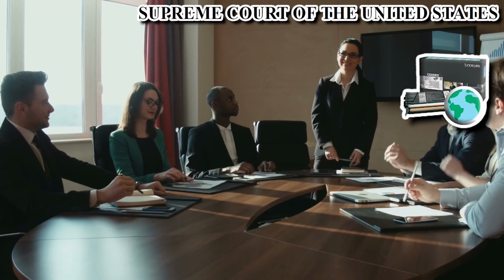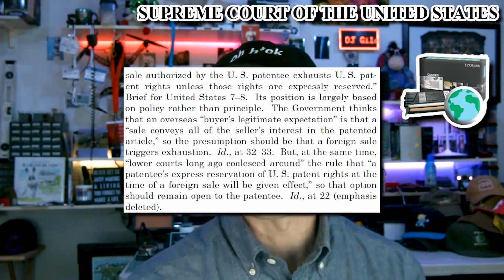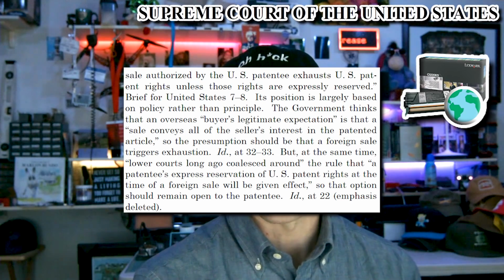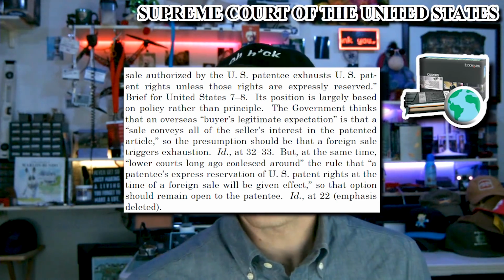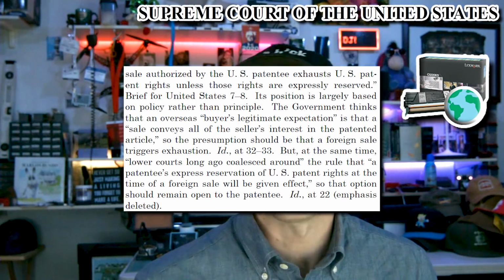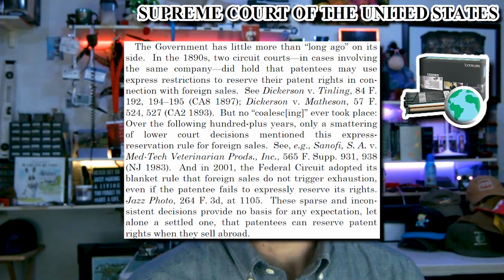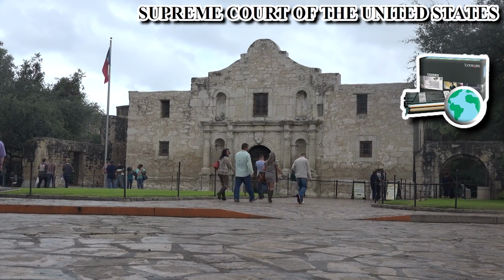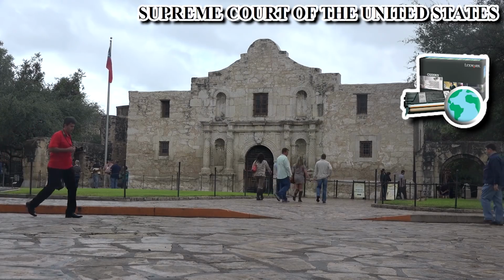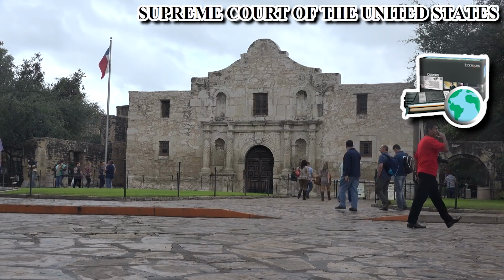But at the same time, lower courts long ago coalesced around the rule that a patentee's express reservation of U.S. patent rights at the time of a foreign sale will be given effect, so that option should remain open to the patentee. The government has little more than long ago on its side. In the 1890s, two circuit courts, in cases involving the same company, did hold that patentees may use express restrictions to reserve their rights in connection with foreign sales.